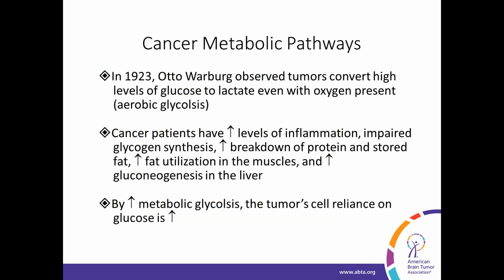The cancer metabolic pathways have really been studied since the 1920s. You can see in 1923, Otto Warburg observed that tumors convert high levels of glucose to lactate, even with oxygen present. We also found out that cancer patients have increased levels of inflammation, impaired glycogen synthesis, and increased breakdown of both protein and stored fat in the body, as well as an increased utilization of fats in the muscles and increased gluconeogenesis in the liver. Also, by increased metabolic glycolysis, the tumor's reliance on glucose is elevated. You see that the tumor really wants to feed on that glucose.